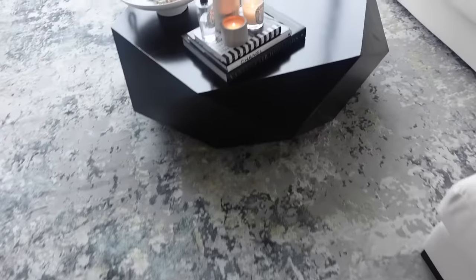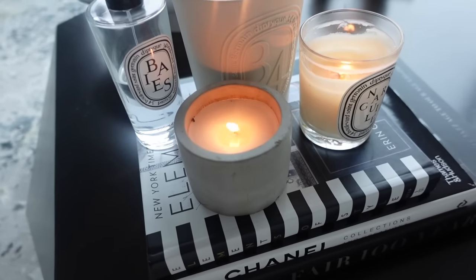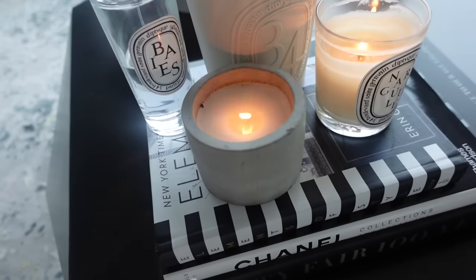My living room smells so good, by the way. Let me put y'all on. So this candle right here is called Pompous. It's from Target. This is a concrete one. Smells really good. I think it smells like that Sol de Janeiro, the one that everybody thought smelled like baccarat. It kind of does smell like that.